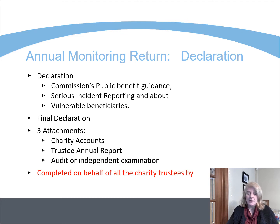The second question is around serious incident reporting. And what they're asking you is that if there have been any serious incidents, that you've reported them. So if you haven't and you're in doubt, you should get in touch with the Commission. And they have quite detailed guidance on what would constitute a serious incident. Their bottom line is if you're in any doubt, let them know. And they'd much rather hear about something going wrong in a charity from the trustees than from a member of the public or reading about it in a local newspaper.